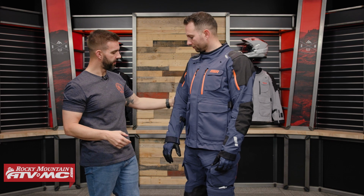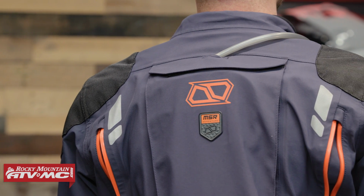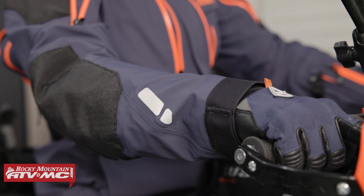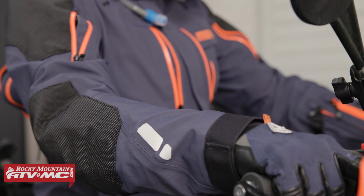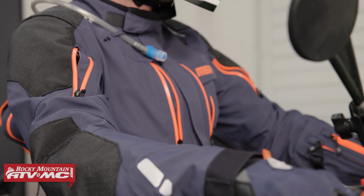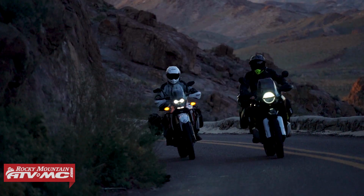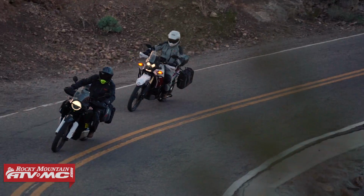Also what's nice is that the elbow armor is adjustable, so you can move that pocket to fine tune exactly where it's going to be, so it's in the right position if you do go down. And then over top of that D3O armor, you have what is called super fabric. Typically you don't see super fabric until you go quite a bit up in price from the Xplorer gear. Super fabric has ceramic plates that are bonded to this material. And again, you've got that on the shoulders and the elbows. We'll get to the pant here in a little bit. But this is arguably, and I don't know of any other material outside of super fabric that is more durable and abrasion resistant than what you're getting here.